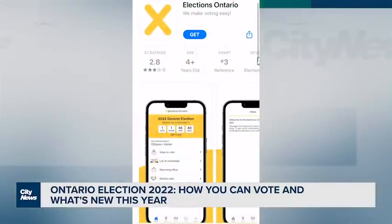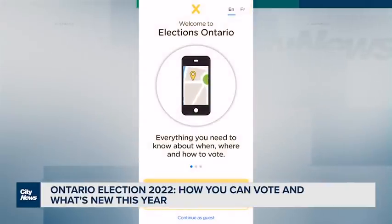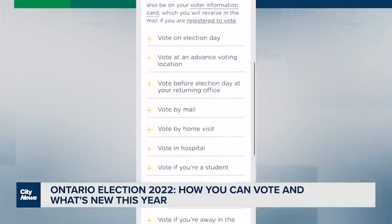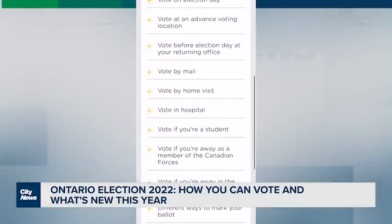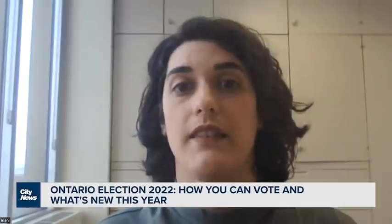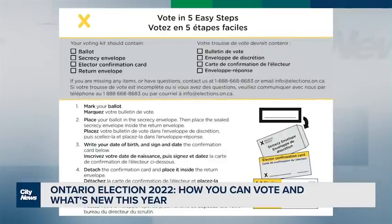What will voters see that's new at the polling stations this year compared to past Ontario elections? One of the big changes this year is we've got an Elections Ontario app. You can download it and you'll be able to find information about when and where to vote. You'll also be able to find a digital copy of your voter information card, which is really important. Now that's a card you get in the mail. You can now get it on your phone and bring it to the polls, and that has information about when and where to vote. We also have a new online vote by application to apply to vote by mail.